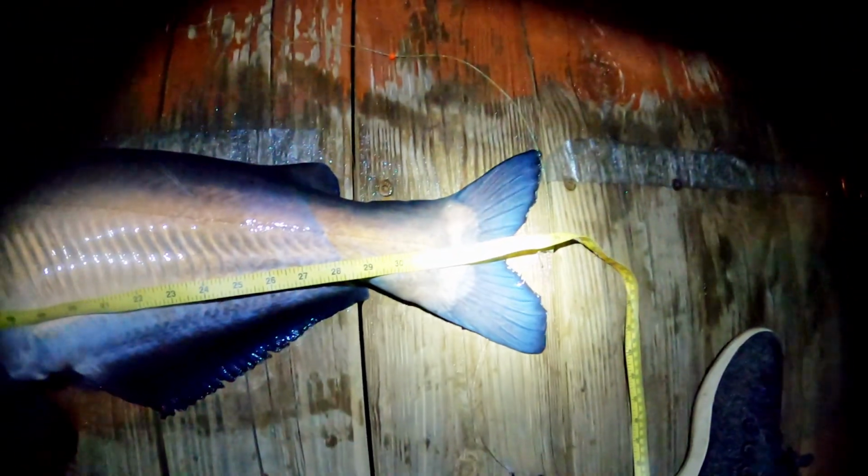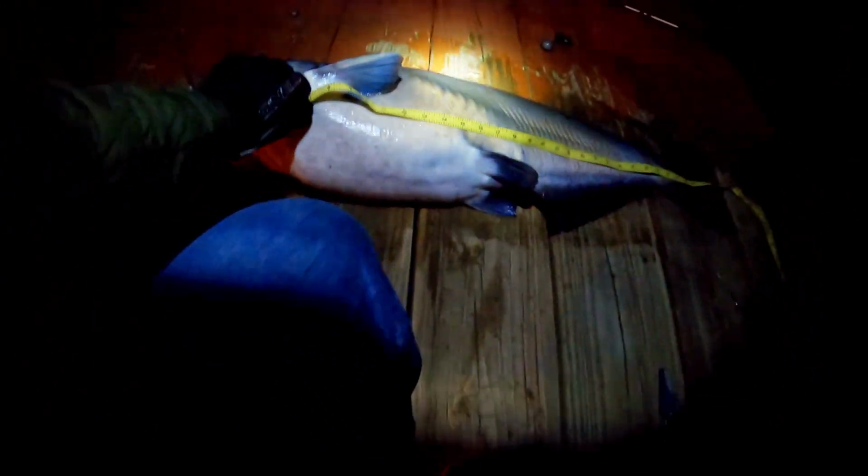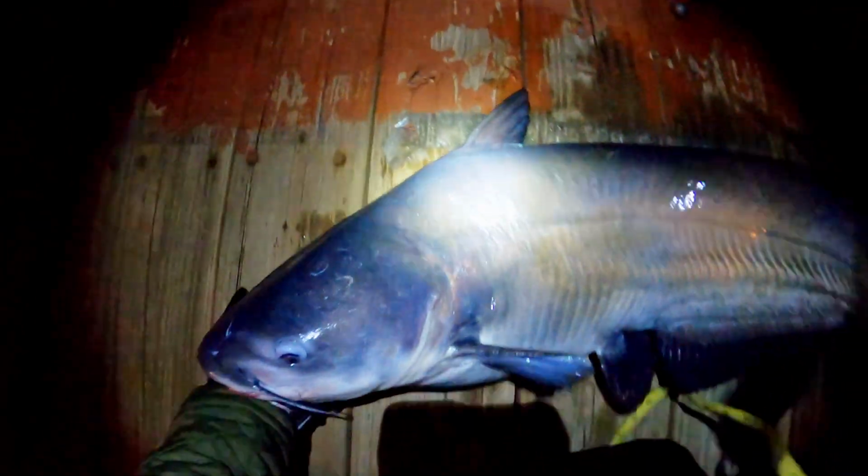Get a measurement on him. He's probably about the same length as that flathead I just caught. 34 to the fork, 36 if you go to the tip, but call him 34. That is a fat blue cat. Look at this fish. All right, let's get a shot with him real quick.